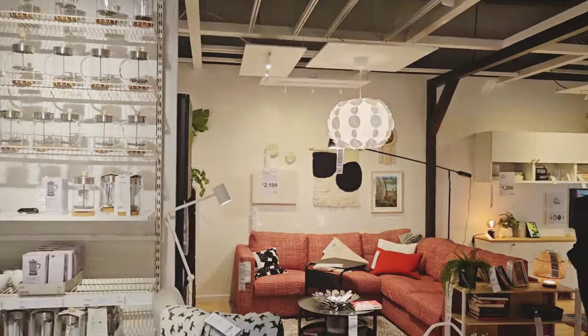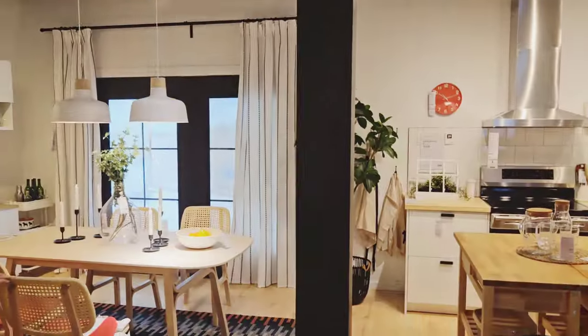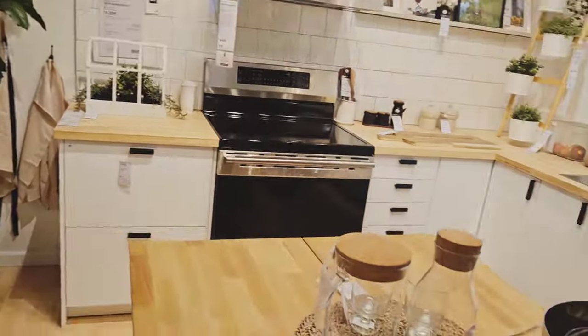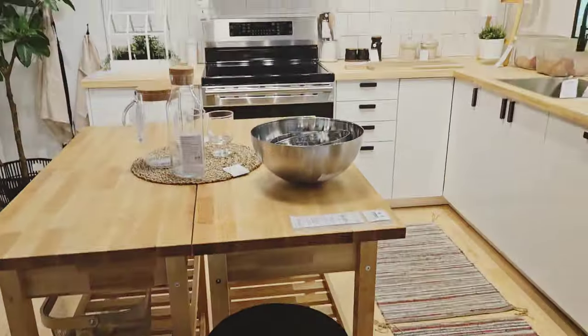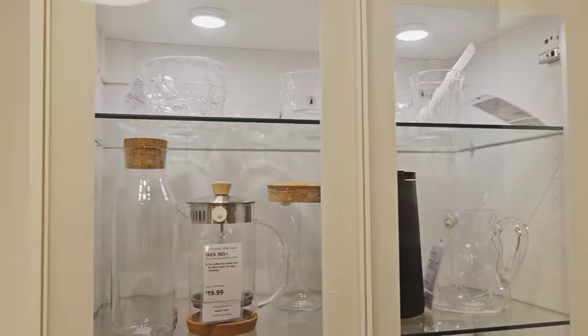$0.96. Then we'll go to the sofa. Then we see all the shelf lights. And that is, we had that in our house. And there is a place where you can put something. And there's a fridge. And the shelf.